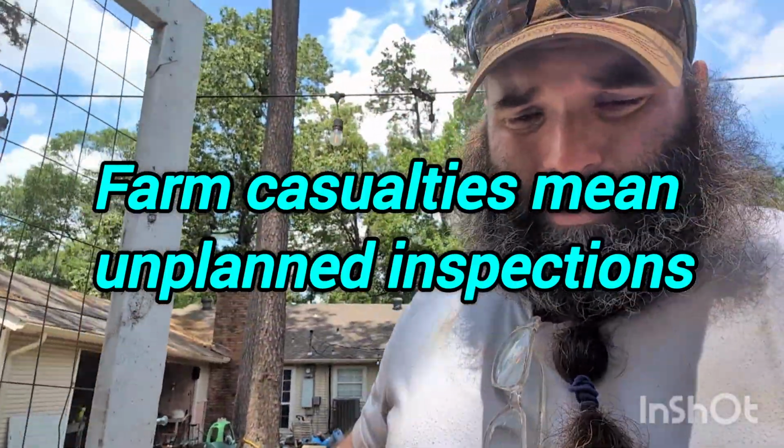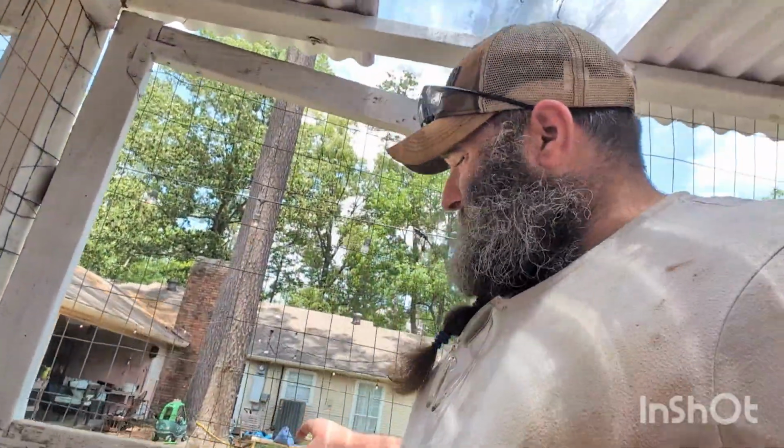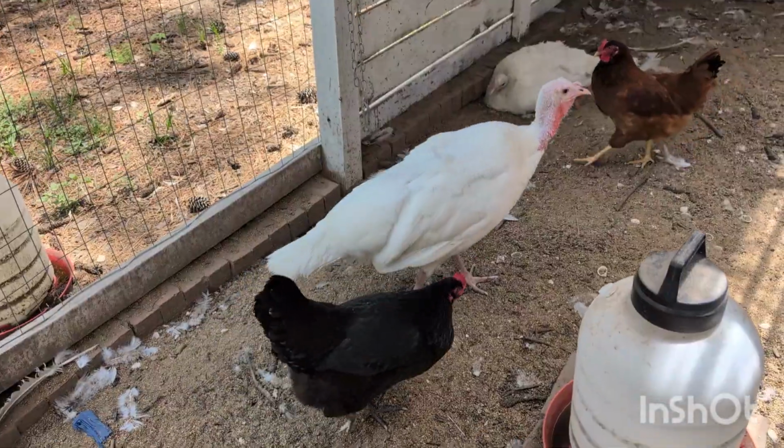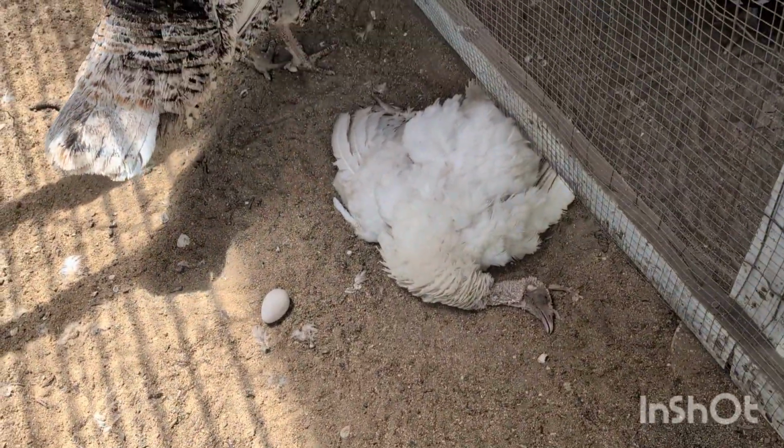Homesteading's not always pretty. This is a ready-set homestead where the only fluff is the feathers, and today we have a casualty. These are my hens, and I actually have a deceased one right here.